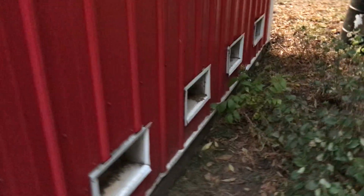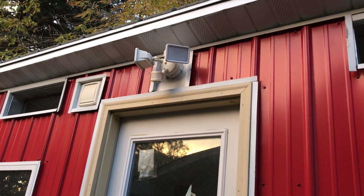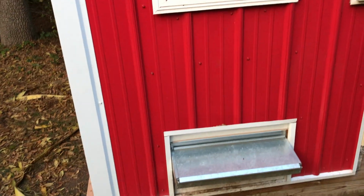It's got vents top and bottom that you can close off, all steel sided inside and out. There's the front. You've got your nesting boxes. Eggs fall into here. Power supply cable here. More windows you can open up when it's nice out and get some air moving through there. More vents on the top, security light, exhaust fan. That's a light switch that goes to the inside. Another nesting box. More windows. And it's on skids.